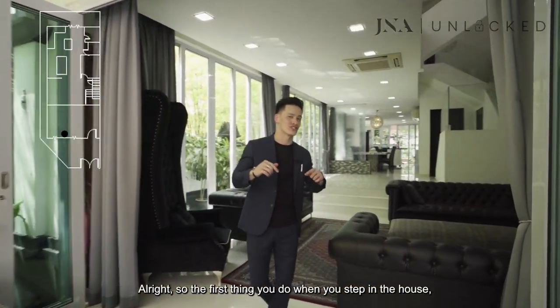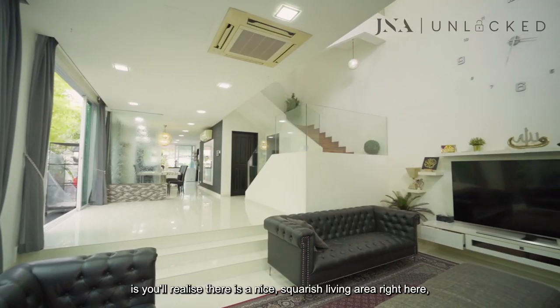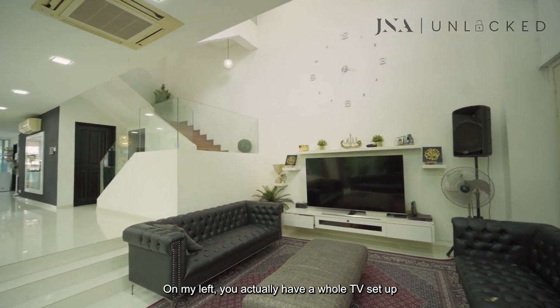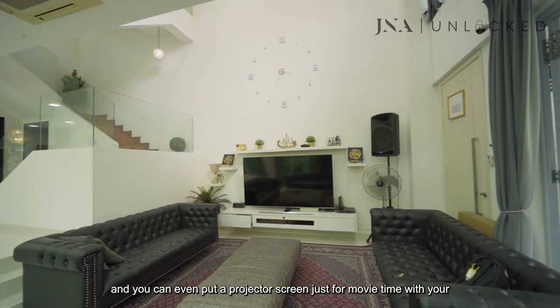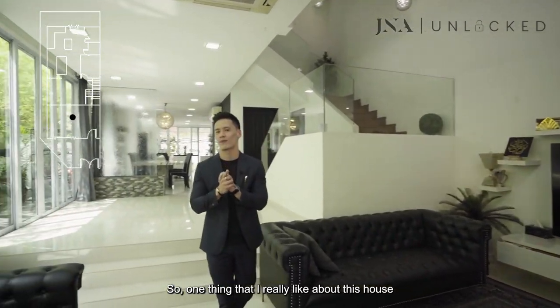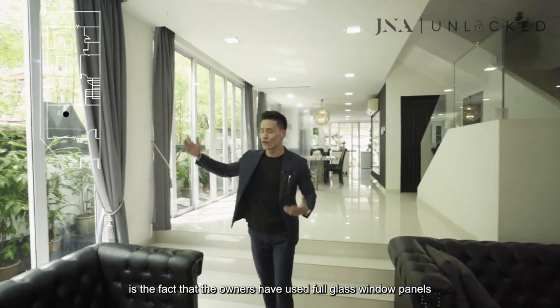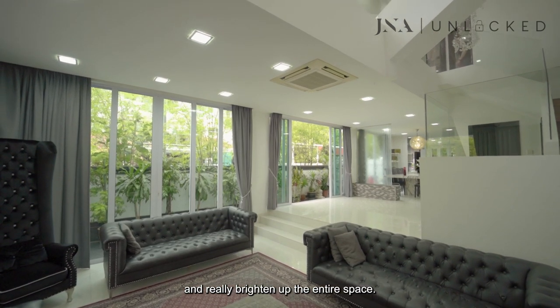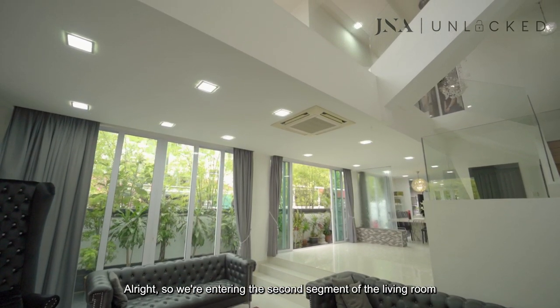Right, so the first thing you do when you step in the house is you realize there's a nice squarish living area right here, which you can fit up to three sofas and a coffee table. On my left, you have a whole TV setup, and you can even put a projector screen just for movie time with your family after days of work. One thing that I really like about this house is the fact that the owner has used full glass window panels on the side of the house to really allow the natural sunlight to come in and really brighten up the entire space.